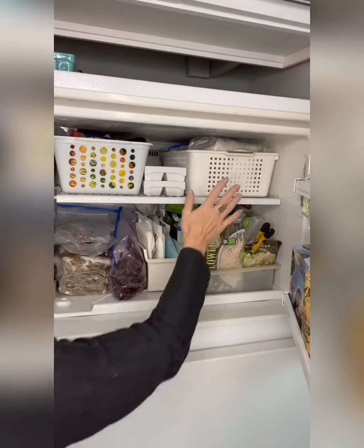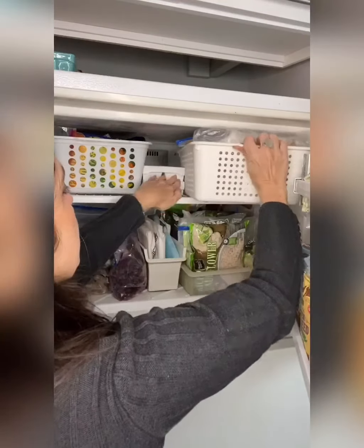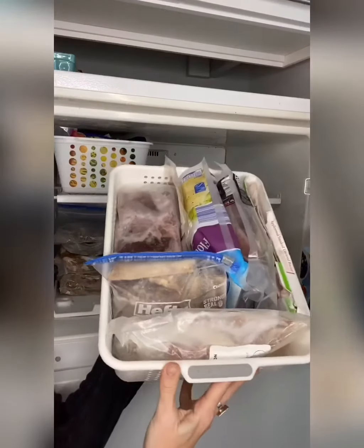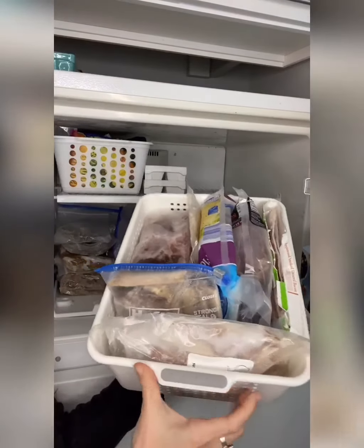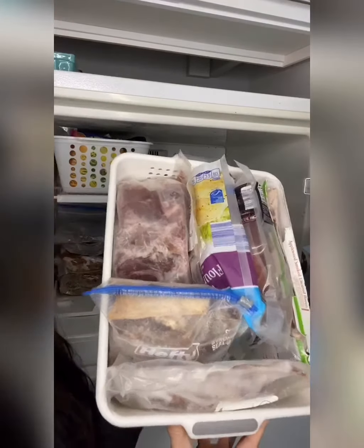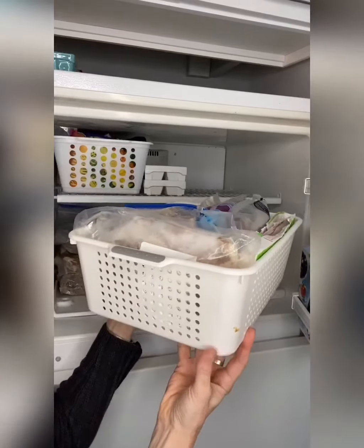So what I did is, first bin here is my meat and seafood. So that's anything that needs to be cooked, meat and seafood. I have it all nice and organized in this little bin. I can just pull the bin out, put it on the counter, pull out what I wanna make, and then throw it right back in there.